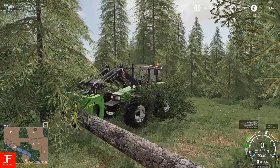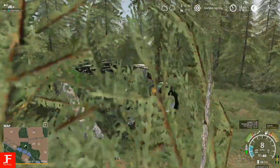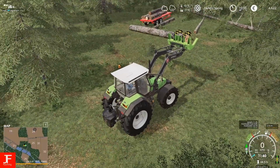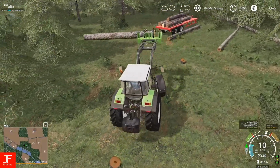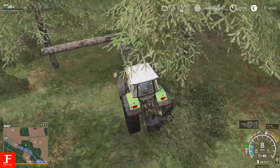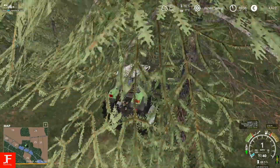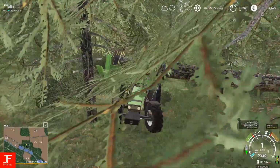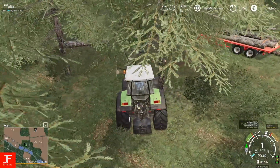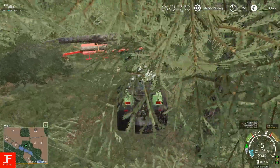Okay. Right, so apparently I'm picking this one up in a bit of a bizarre place. Right on the end. Probably not the best place to be picking it up. So I just have to drive steadily. Oh. There are so many trees here. Come on, come on. There we go.